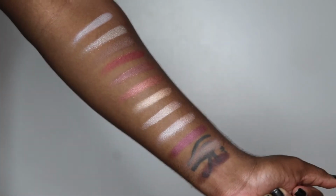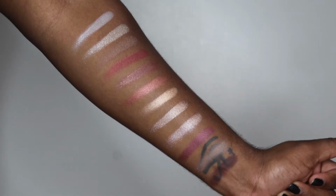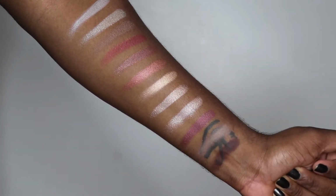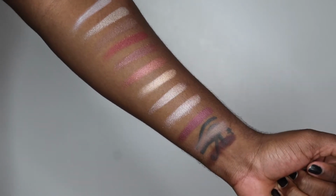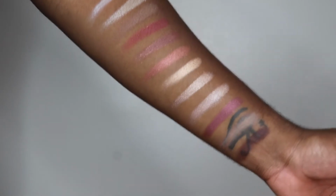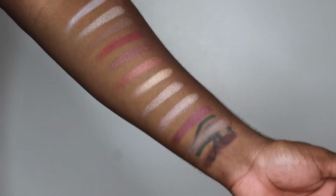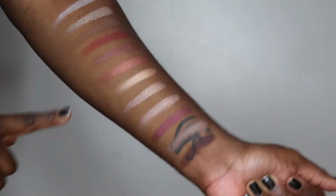Looking at this, Maybelline has never disappointed me when it comes to their metallic shades. I feel like their formulation of their metallics are done very well. They are high impact, they shine, they glitter, they gleam, they are beautiful on swatches. Hopefully the eye work will be just as beautiful, but you cannot deny how beautiful these colors are.